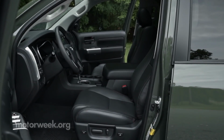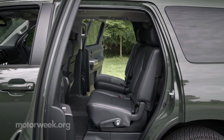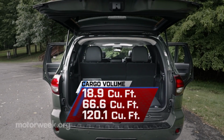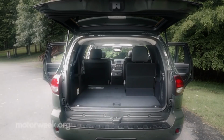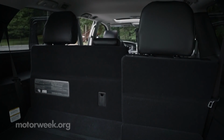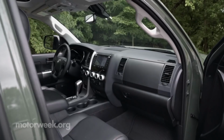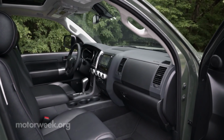There's tons of space for 7 occupants, as captain's chairs are standard for the second row with a 3-place third-row bench. Cargo capacity behind the third row is a good 18.9 cubic feet, expanding to 66.6 with those seatbacks folded and a maximum of 120.1. And we very much appreciated the power folding third row in a rig that sits this high off the ground. The TRD Pro is also rated to tow 7,100 pounds.